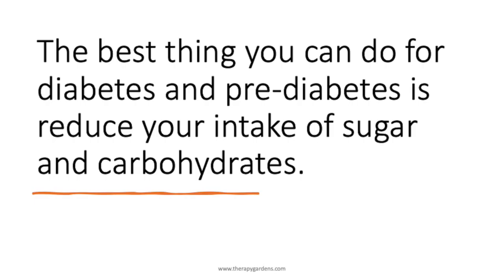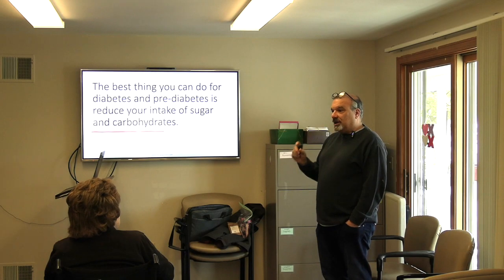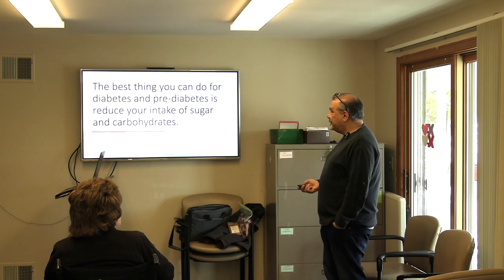The inactivity piece, one of the things that's great about blood sugar is if you just get a little bit, 20 minutes of exercise after you eat, a lot of the spike in your blood sugar will go away. So walking or moving around a little bit can be really helpful for some folks. The best thing that you can do is to reduce your intake of sugar and carbohydrates. And remember, sugar is part of the total carbohydrates. So you want to keep that in mind when you're looking at labels and things like that, right?